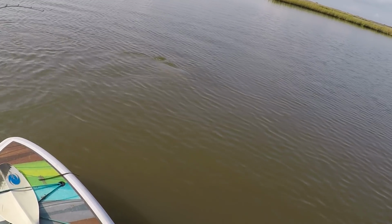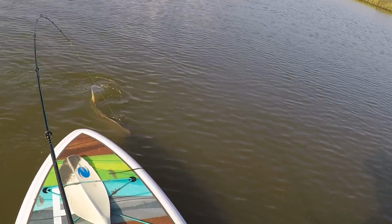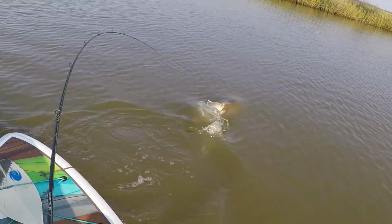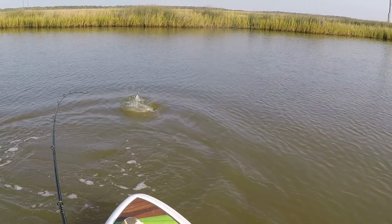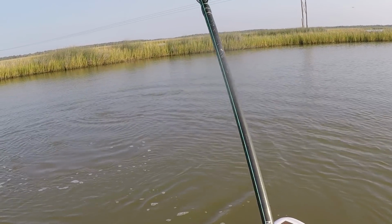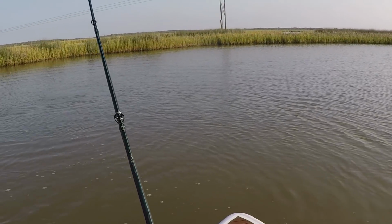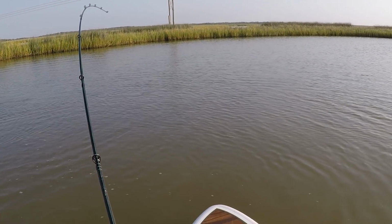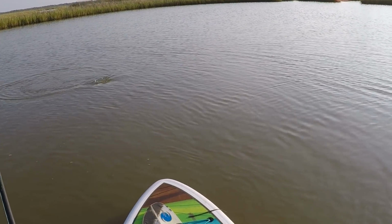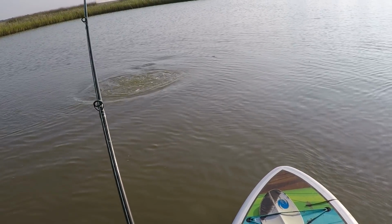So, any recaps while we're fighting this dog? Yeah, recaps are, we don't have. I mean, we just kind of got to find a bait that they like and stick with it. And I'm still partial to the down south lure style of bait. I don't know why. These all are catching fish, but I just think the way it swims and whatever is something that I like. But, well, proof's in the pudding right here.